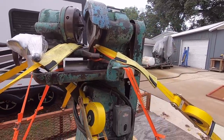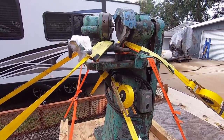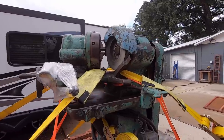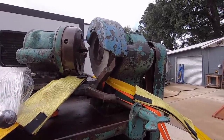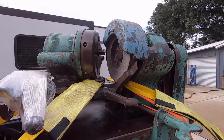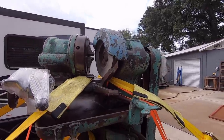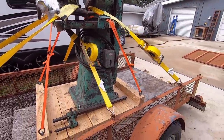I have never run one of these, so I'm looking forward to actually getting it set up and learning how it operates. It does a really good job of grinding drill bits. You don't have to grind one flute and flip it around. This is fully automatic. You stick the drill in there, once everything is set, it grinds both flutes at the same time. It spins and grinds both flutes. So when you take it out of there, the drill is ready to drill, do its thing.